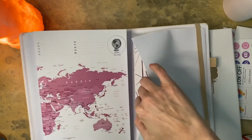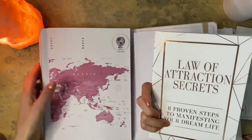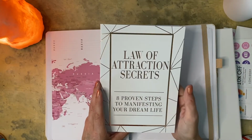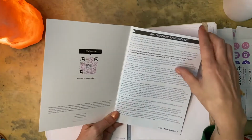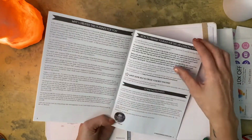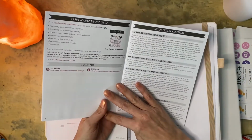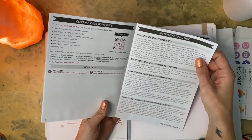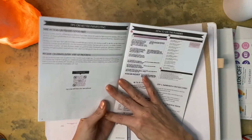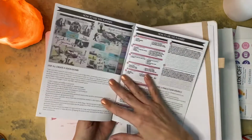And then back here we have a folder booklet from the creator of the journal, Law of Attraction Secrets, 8 Proven Steps to Manifesting Your Dream Life. A little about why I created this planner section. Tips on better manifesting. And then how to use this planner. So, very useful.